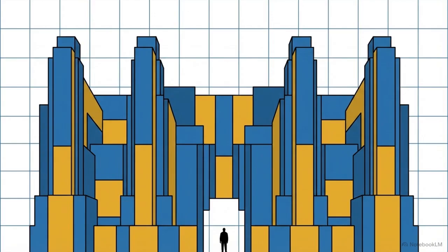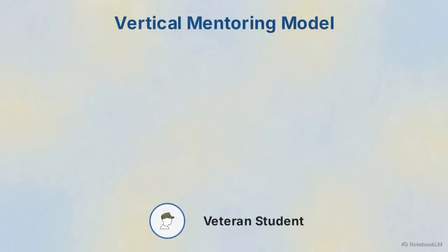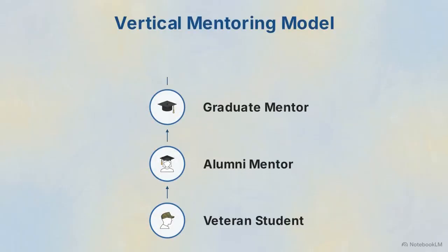But dropping a student with zero lab experience straight into an elite university research center introduces a massive risk of imposter syndrome and academic culture shock. To counter this, VSTEM relies on a vertical mentoring model. It acts as a structural safety net.